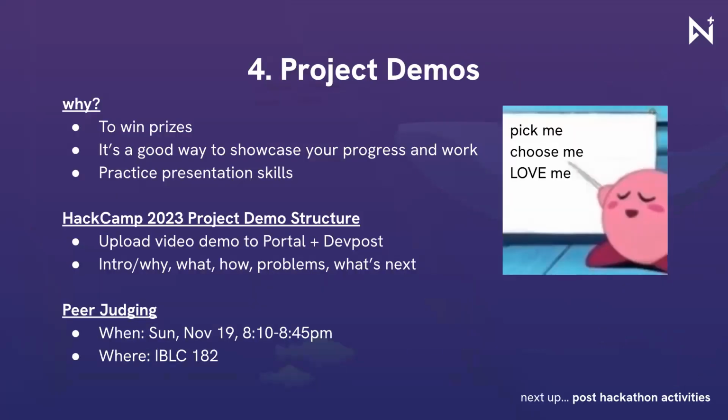Okay, so after you finish your project, or maybe you don't finish your project, make sure to submit your project. Why? To win prizes. Yes. Also, for every project that will be submitted during the hackathon, we'll be donating $10 to a charity of your choice. So if you like charity, please submit a project.